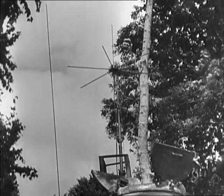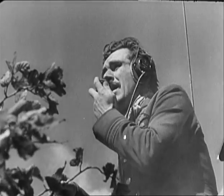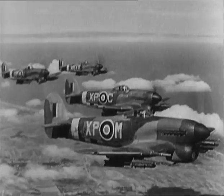We laid on this drill specially for the breakout. We have RAF officers in radio-equipped tanks with the armored spearheads, and they just whistle the fighters down wherever they're wanted.